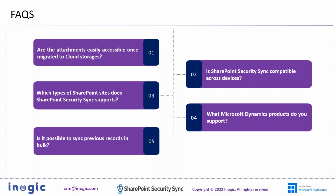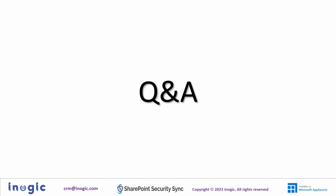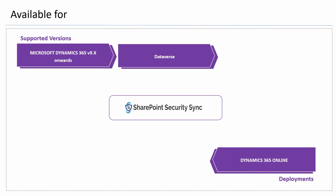Is it possible to sync previous records in bulk? Yes, with the help of the bulk migration job, it is pretty much possible. It is available in Microsoft Dynamics CRM 9.2 and above, and also in the Dataverse, which can be deployed online.